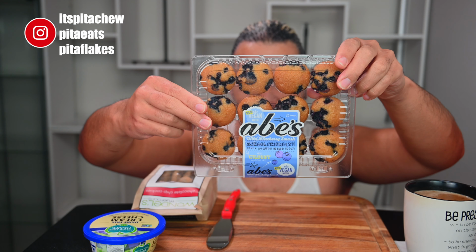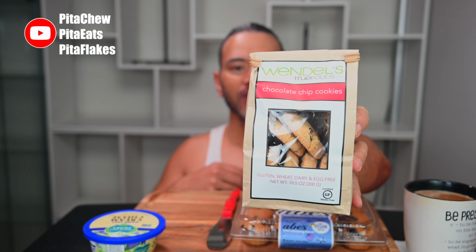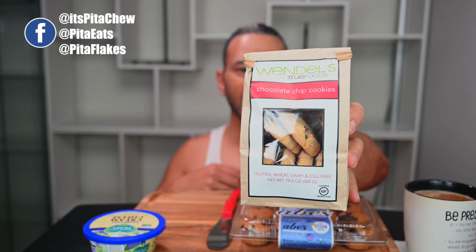Quiet on set. All right, you guys. So today, of course, I need to get rid of this because it's about to expire. Check these out. Found these at Whole Foods. This is some chocolate chip cookies, gluten-free, wheat and dairy and egg-free. I took a cookie already. So, cream cheese. It's not a brand new tub, but it'll do. Oh, first, we need to have some coffee.